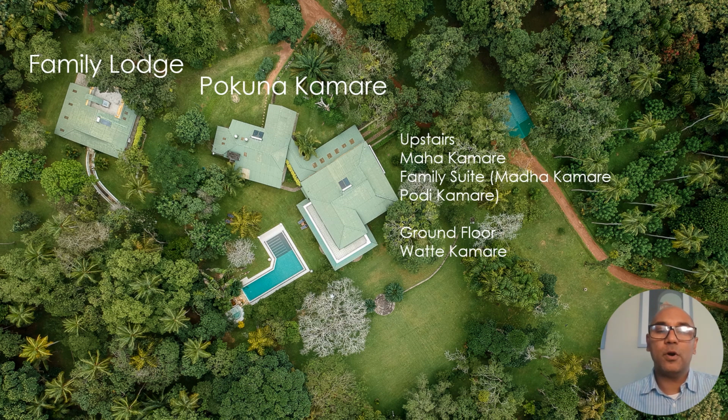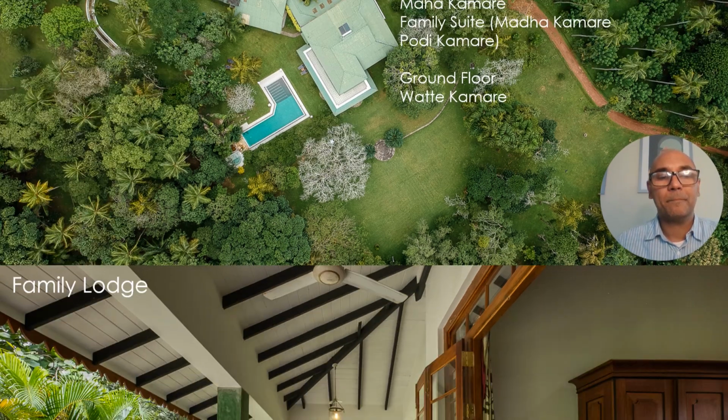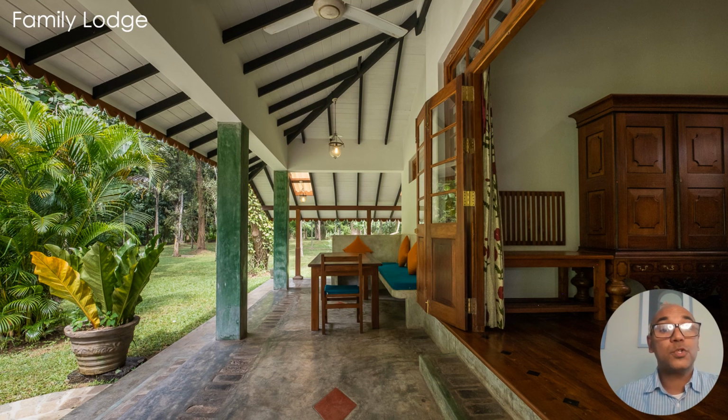And to give you an overview of the property, we have the swimming pool in the center. We have the main building where we have rooms upstairs and downstairs. And to the left of the main building, we have the Pokuna Kamare and then a separate building with the family lodge. Let's go through this in more detail. The family lodge is a two-room, can sleep 5 people.